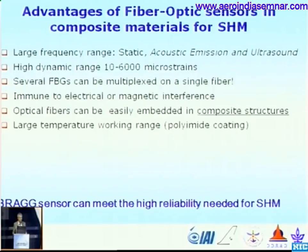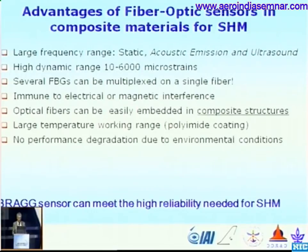The large temperature working range: it's basically glass fiber that can resist temperatures much beyond what is expected from a UAV. It is a very robust sensor. It's a major issue here because you need to have a very reliable sensor, much more reliable than the system it is tracking, in order to get the required reliability out of an SHM system.